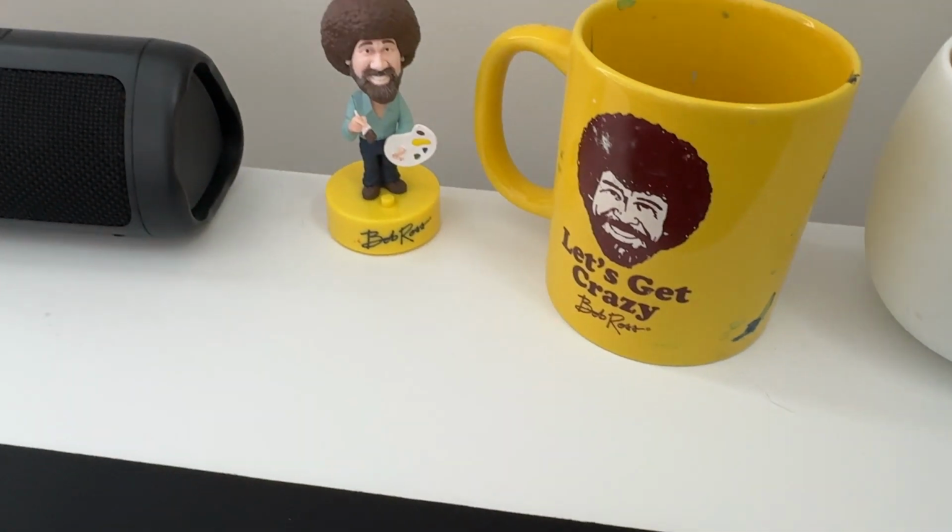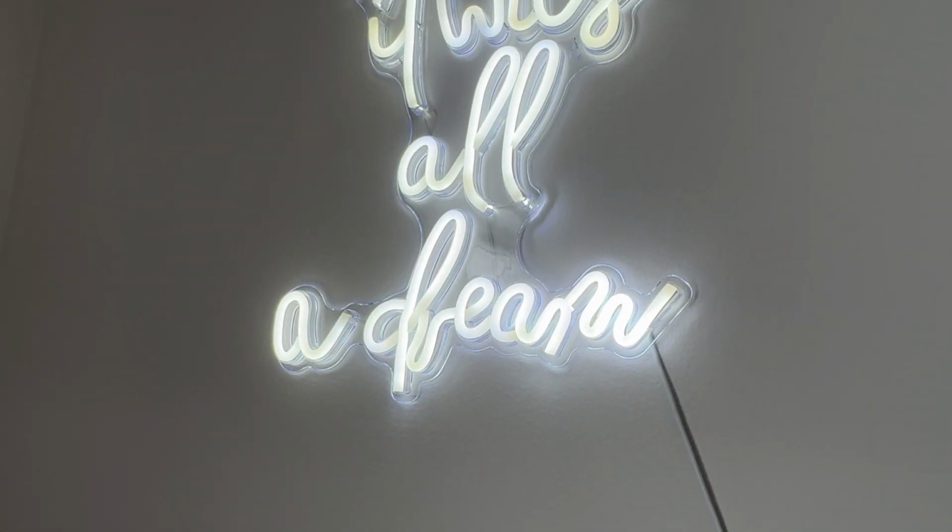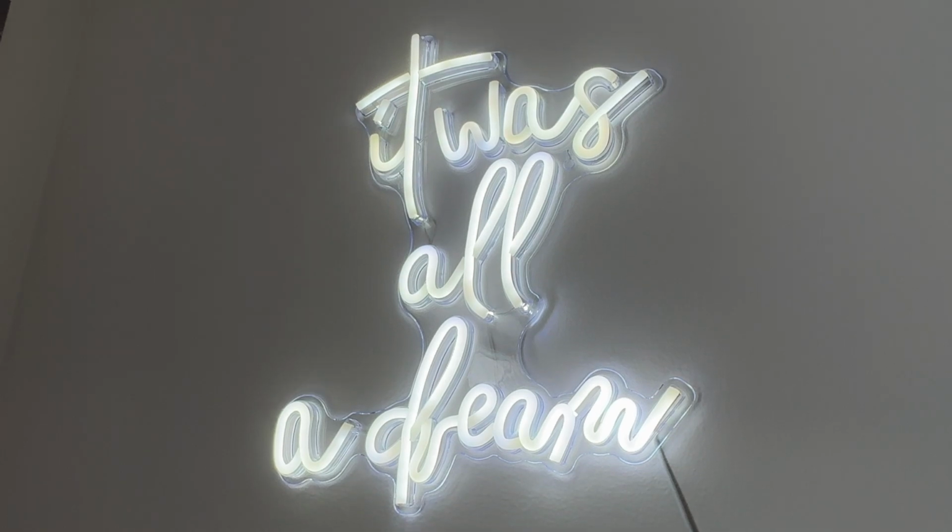Okay, knickknacks and trinkets are also really fun. Just like you could get that little mannequin, you can get a fun mug, you can get a little figurine, this little Bob Ross bobblehead. I think my parents got me a couple years ago. I don't really have a whole lot of trinkets in there right now. You could also do small trinkety kind of wall signs like this LED sign that I have that's supposed to look like a neon sign.